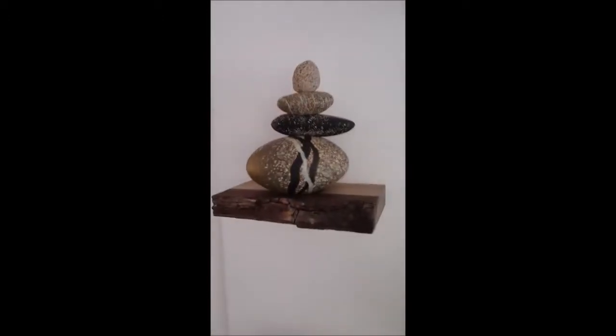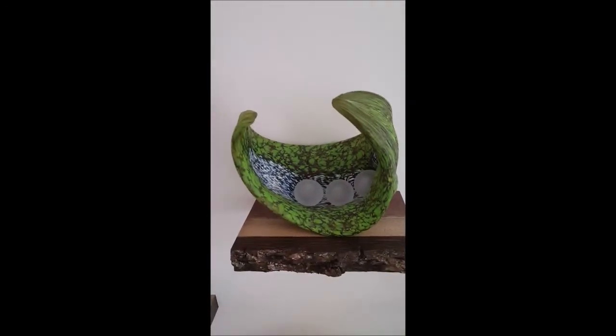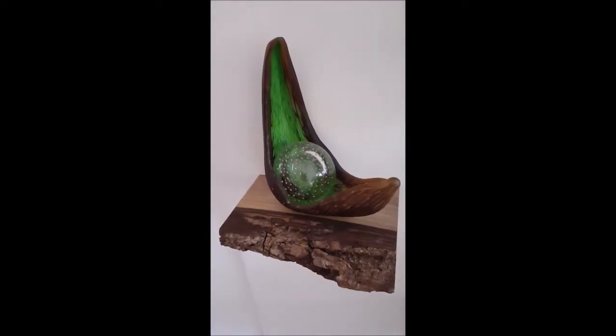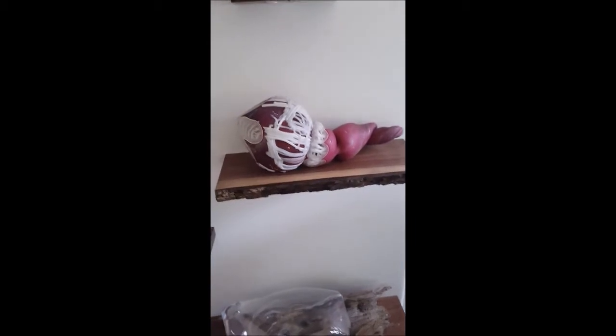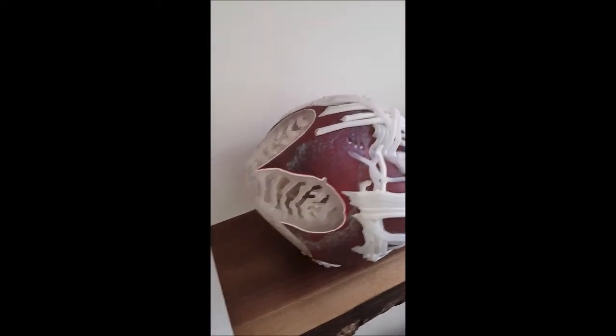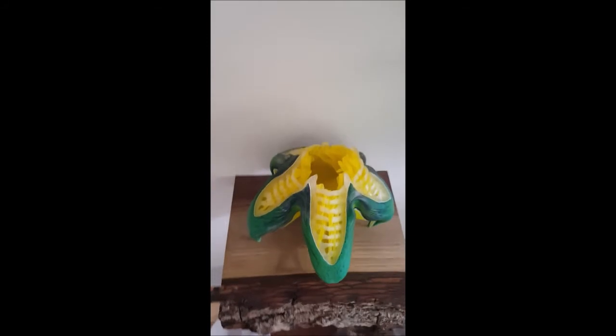and these stacks of stones and this whimsical pea pod and another pea pod and this thing from outer space. And something else from outer space.